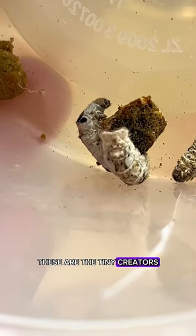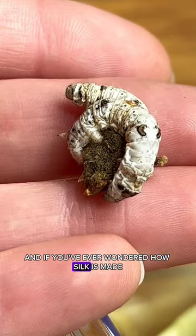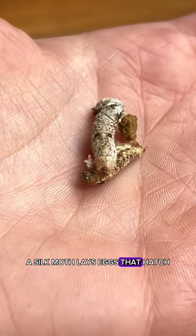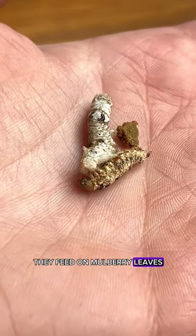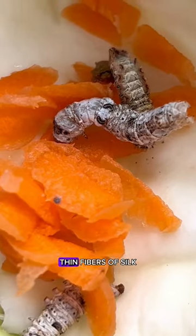These are the tiny creators that have transformed our fashion world. Silk. And if you've ever wondered how silk is made, a silk moth lays eggs that hatch. They feed on mulberry leaves. And once they're fully grown, they begin spinning their cocoons with long, thin fibers of silk.